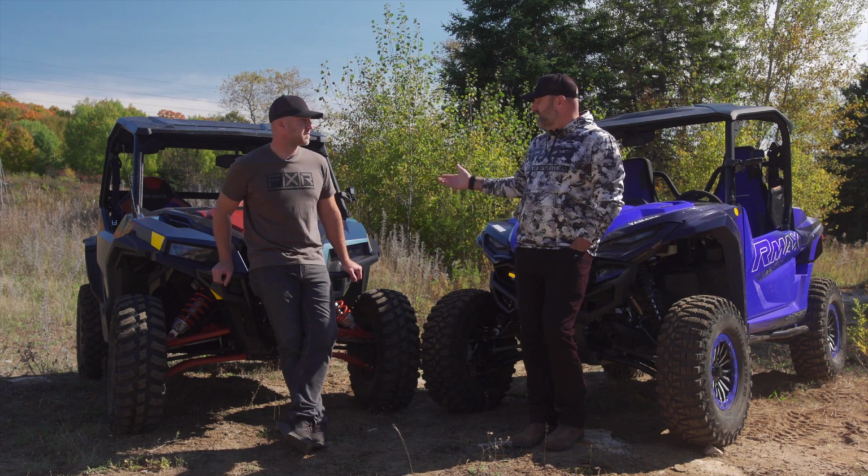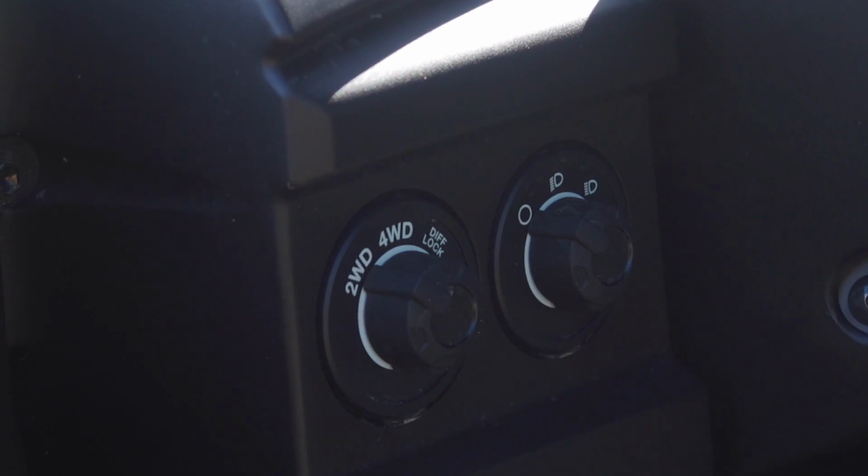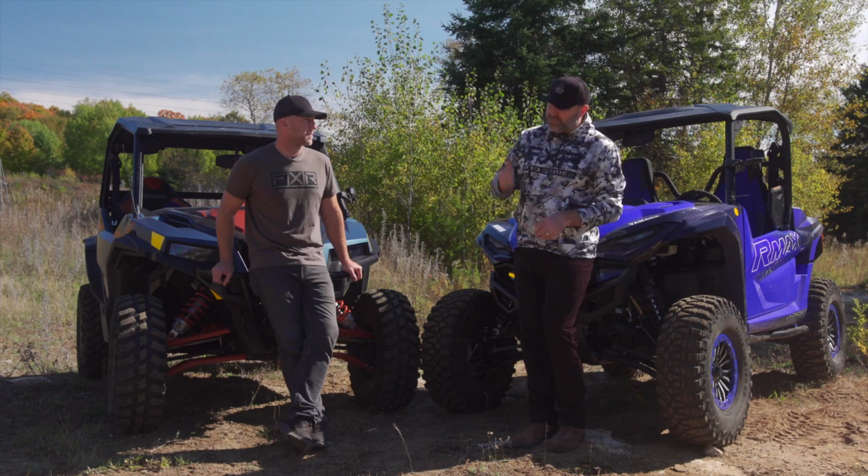Now, they both have very similar 4x4 systems. However, this has a full locking front diff, with a button. This is Polaris's on-demand four-wheel drive, which locks almost immediately, but it is not technically a fully locked front diff.